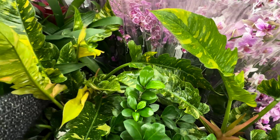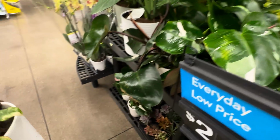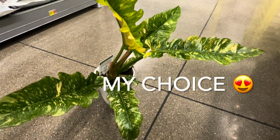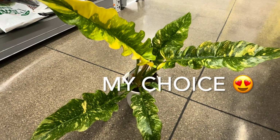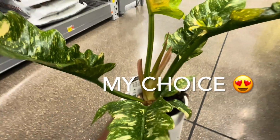This one is really cool too. This one is really cool as well. I just want to see if I can get one with a little bit more variegated leaf. This one is probably the most variegated. It's a little flimsy. So say I take this Philodendron Ring of Fire, look at that leaf, guys. You can't say that going to 2 Walmarts wasn't worth it, because this was definitely a discovery.